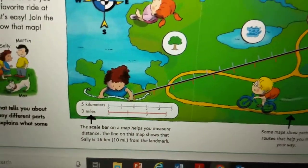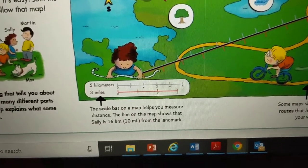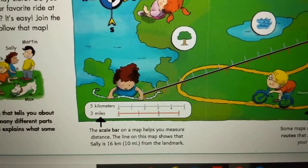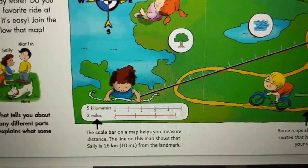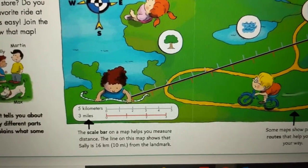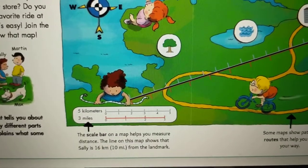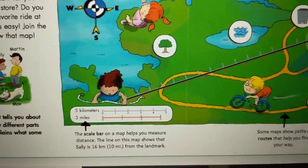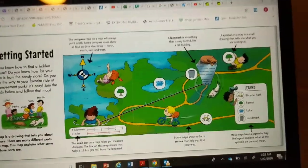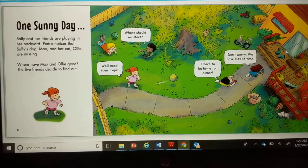And then this is something we did not talk about this week. This is actually a little bit for our older kids, but we're going to take a look at it. It's a scale bar. The scale bar on a map helps you measure the distance. The line on this map shows that Sally is 16 kilometers or 10 miles from the landmark. So it's a way to measure to find out what the actual distance is when you're looking at a map, because maps are much smaller than what it's like for real. All right, let's keep going.